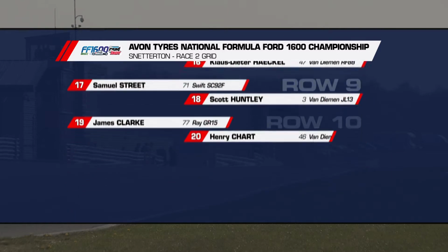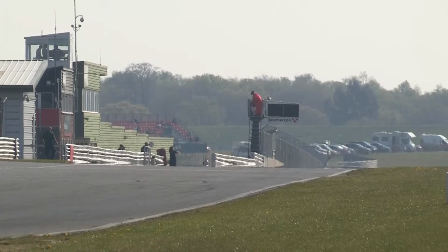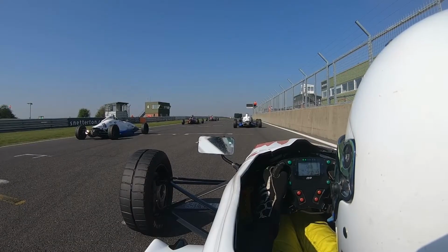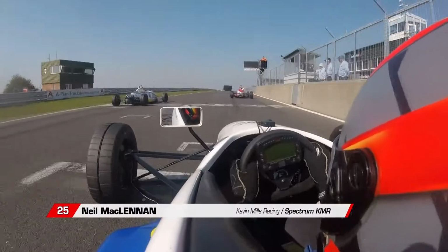The rest of the grid formed up by Sam Street, Scott Huntley, James Clark and Henry Chant. Watch for James Clark at the back of the grid for 19th. He will not stay there given his pace in that Cliff Dempsey race. So, Spike Colbecker on his own on the front row. Can he turn that from front row start to race victory? Let's find out. Lights out, and we are racing for race 2.